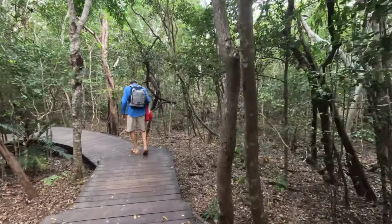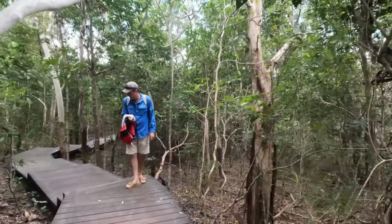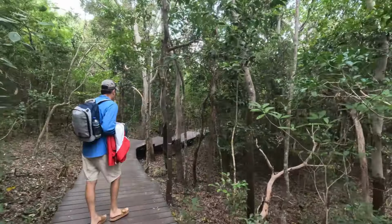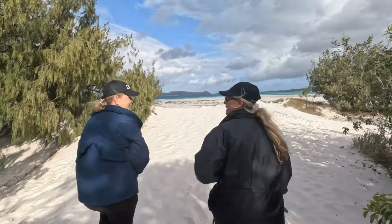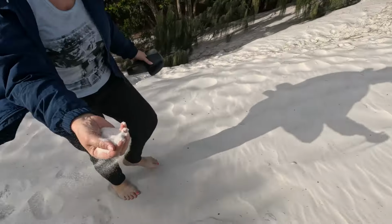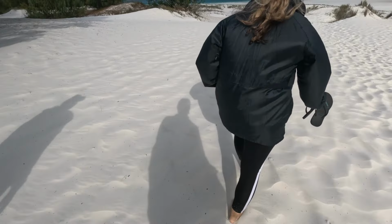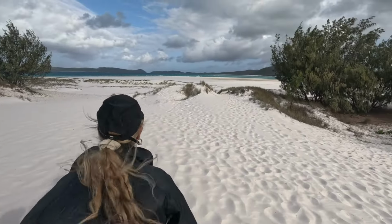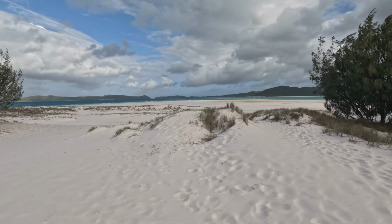Okay, we are just doing a walk from, where did we leave from, Brad? We're going from Tongue Bay on the boardwalk through to Nara Inlet. Watch your step. Here we are on the silica sand of Nara Inlet. Same sand as Whitehaven actually, but on the other side of the inlet. And that's Whitehaven in the distance over the other side. So we'll just go around there tomorrow with the boat.